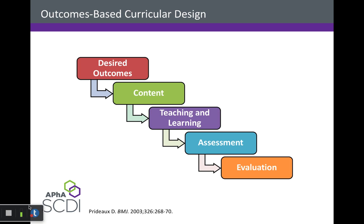So when we look at curricular design, you want to always start with the end in mind. So what are the desired outcomes? What are we hoping to produce? And from there we build content. We identify opportunities for teaching and learning. We figure out how we're going to assess that learning, and then we figure out how we're going to evaluate our program to cycle back and close the loop.